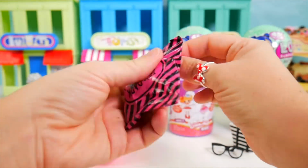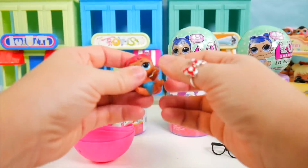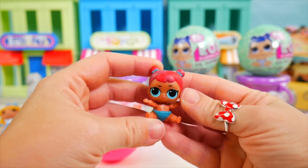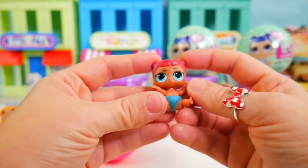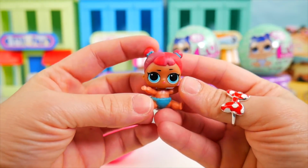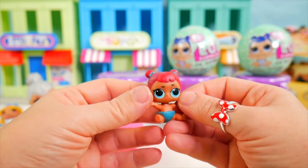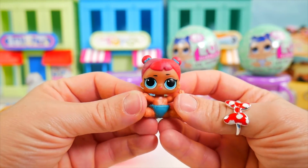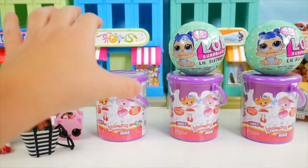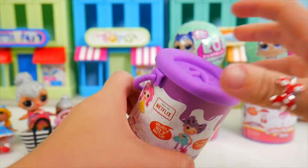Okay, here she comes. Da-da-da-da! It's little teacher's pet. How cute she is with her red hair and the little buns and her blue diaper. Aw, cutie cute. Okay, you're gonna go with little kitty queen and wait over there and you'll show me how you change your colors later, okay? Okay. All right, now it's time to open up the Lalaloopsy that was underneath.